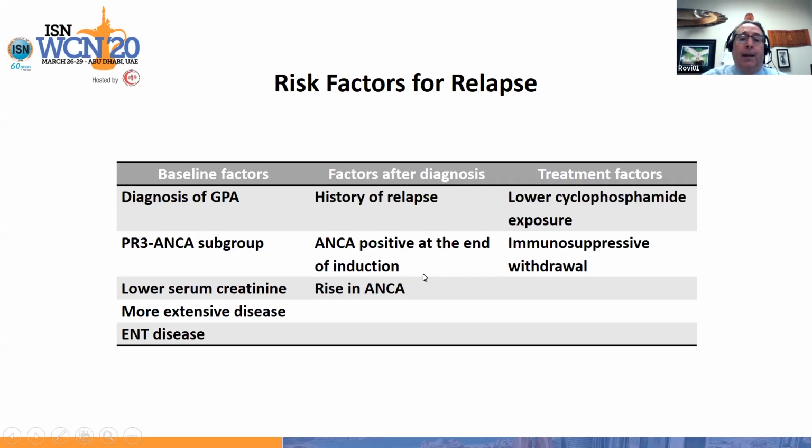A rise in the ANCA titer or continued ANCA positivity at the end of induction therapy are also indicators of potential risk for relapse. And then, of course, treatment factors: lower total cyclophosphamide exposure in patients treated with cyclophosphamide. And of course, anybody who has an immune disease with immunosuppressive withdrawal should always be followed carefully for relapse.